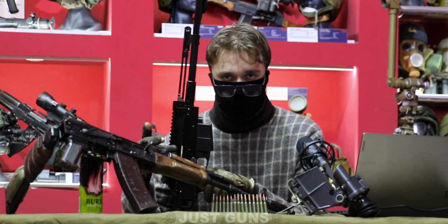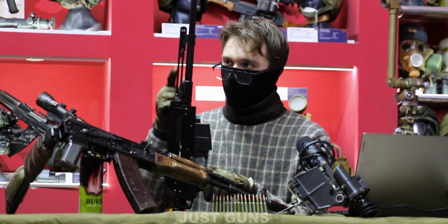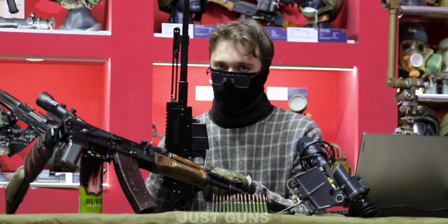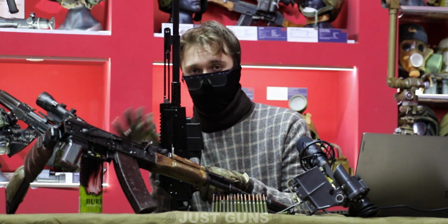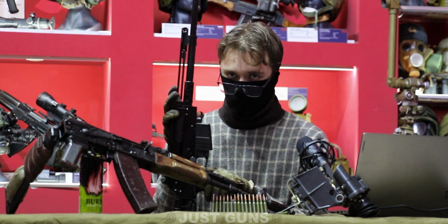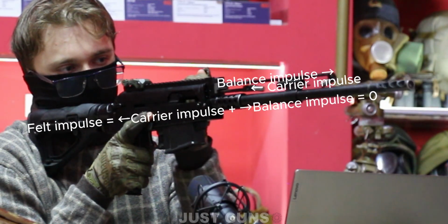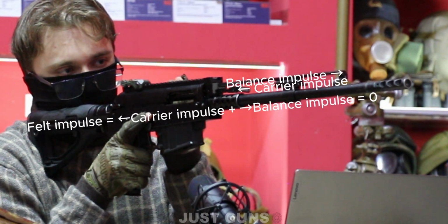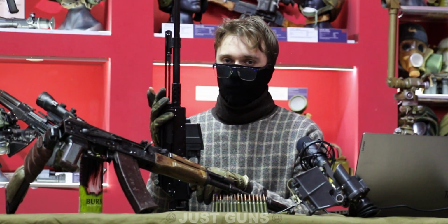As the bolt carrier reciprocates backwards, the balancier reciprocates forward, and vice versa. If the balancier and the bolt carrier with the bolt are balanced properly, and there is a proper kinematic connection between those, this counteracts the recoil generated by the bolt carrier.